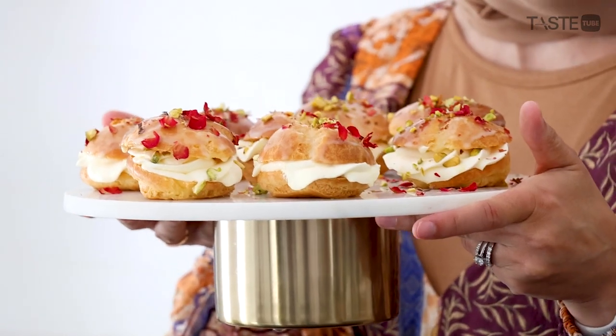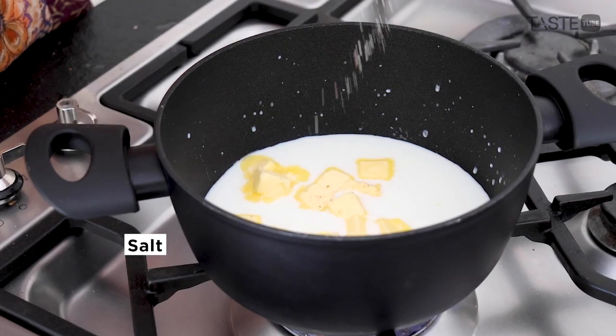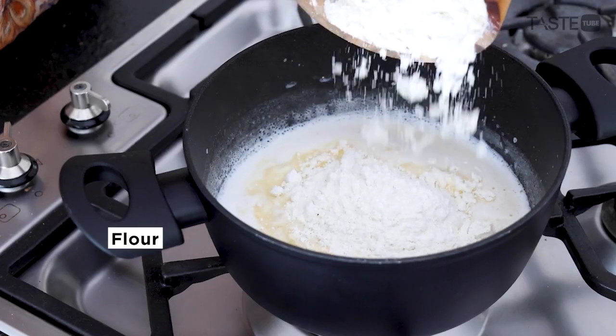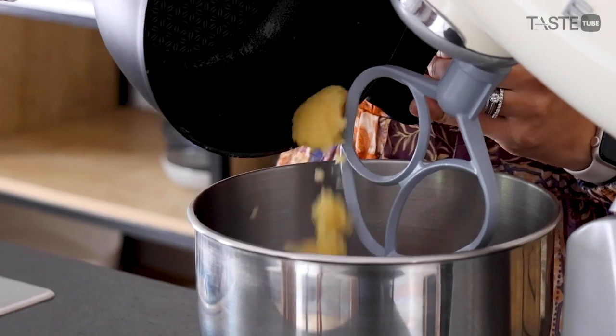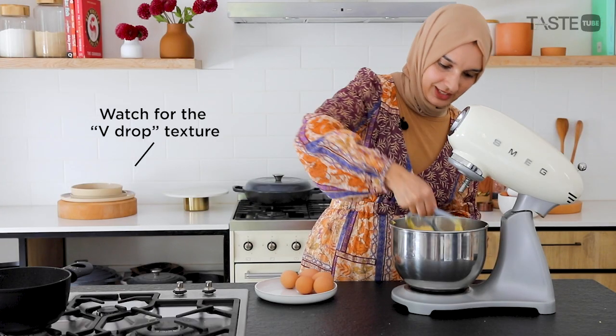Today I'm making pistachio, rose and white chocolate éclairs, profiteroles, whatever your vibe. The first time I made éclairs was about a year or two ago, and it was on my baking bucket list of things I needed to conquer, and actually pretty easy once you give it a crack.